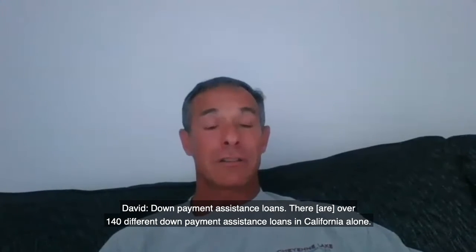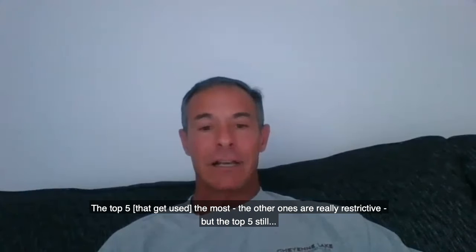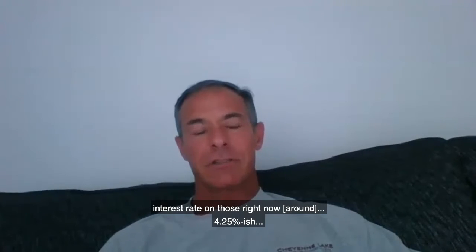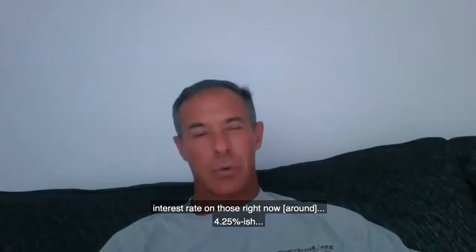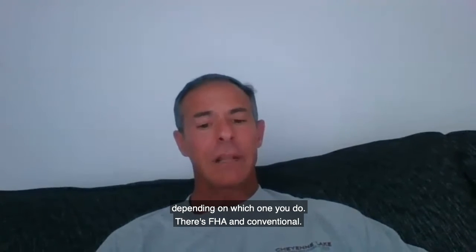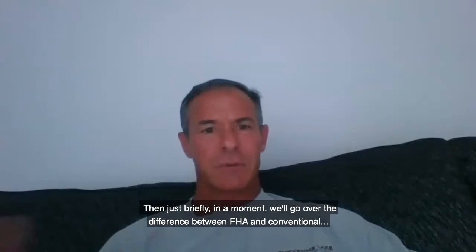Down payment assistance loans, there's over 140 different down payment assistance loans in California alone. The top five get used the most. The other ones are really restrictive. But the top five still, the interest rate on those right now, 4.25-ish, depending on which one you do, is FHA and conventional. And then just briefly, in a moment, I'll go over the difference between FHA and conventional.